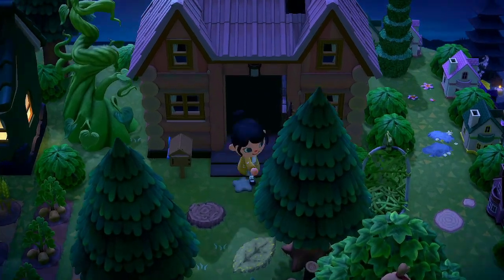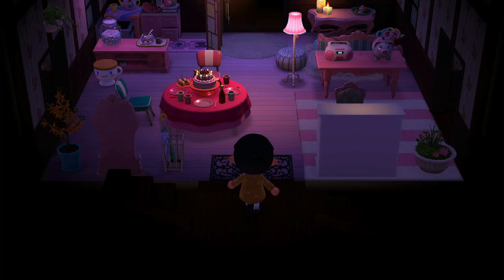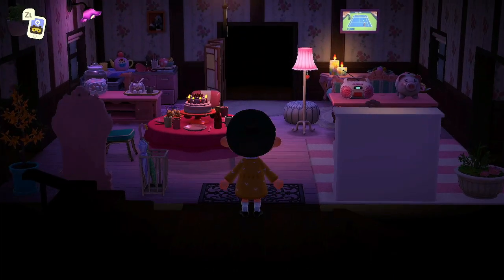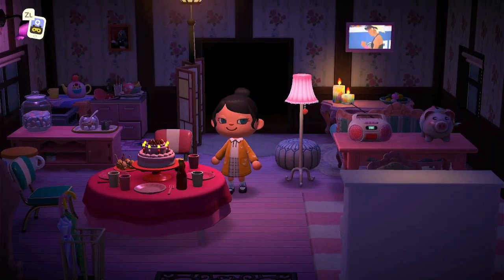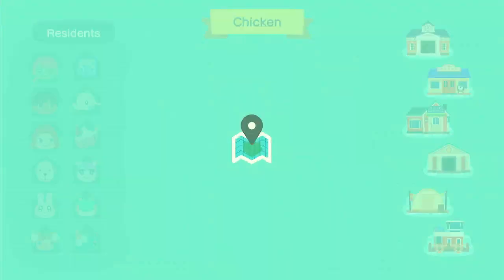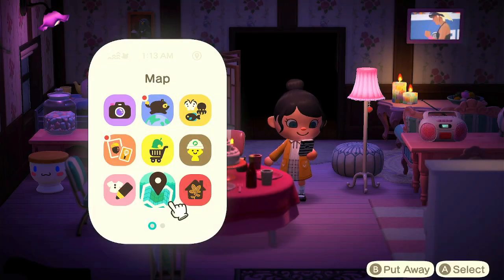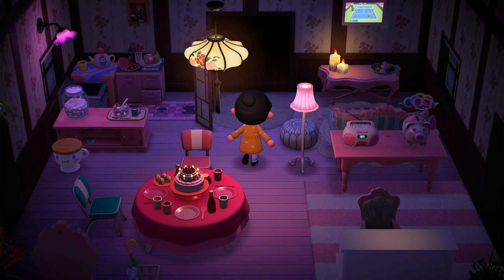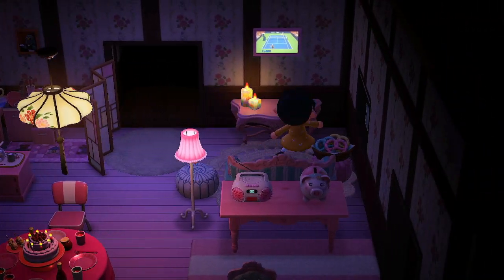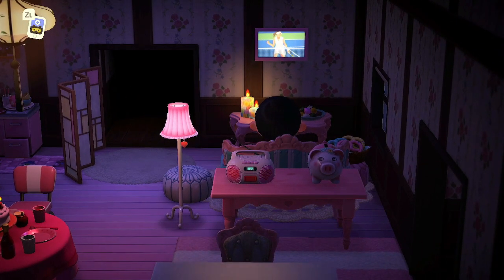Here's another house. Can we go in? The lights are out. Excuse me. I literally have the worst allergies in the world, and I always sound so nasally. Oh my gosh. Okay, is this Beep's house? Is it? It is. Okay, we are in my partner's house. I love it. I love the low lights. Oh my gosh, let's just sit here and watch some tennis and eat some chocolate covered pretzels.